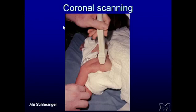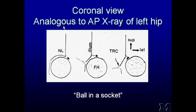Now, for demonstration purposes, the hand is high up on the transducer, but if we were actually scanning, the hand would be down at the bottom of the transducer, actually in contact with the child. But the hand was removed just so you can see the orientation. And this is the type of view that you might be seeing. Basically, the hip joint is a ball in a socket.